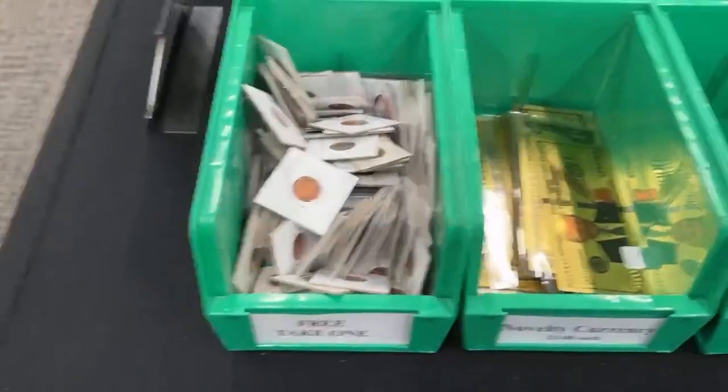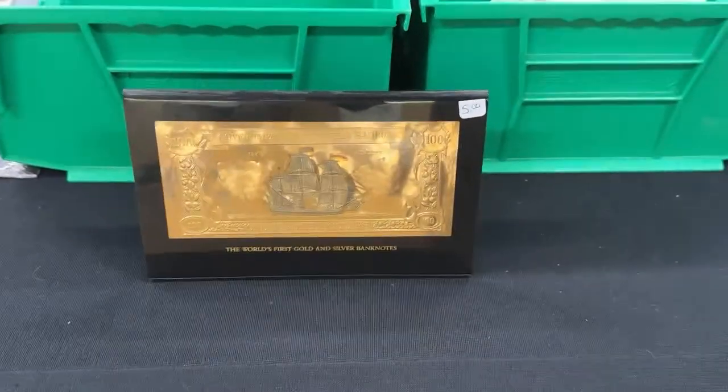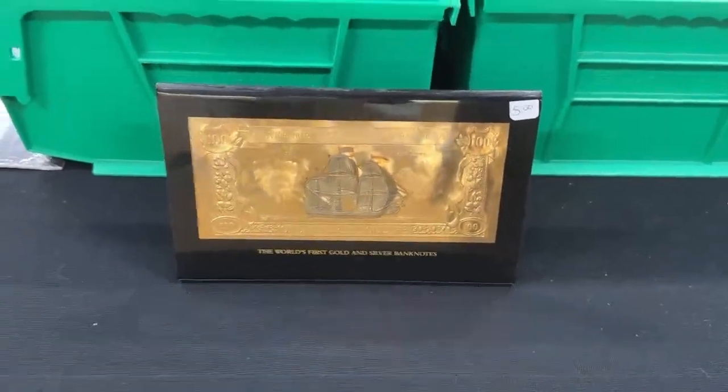We're always trying to give stuff away, especially to kids, to get kids interested. Because kids are the future of the hobby after all. When we get old, we're going to have somebody to sell all of our stuff to.